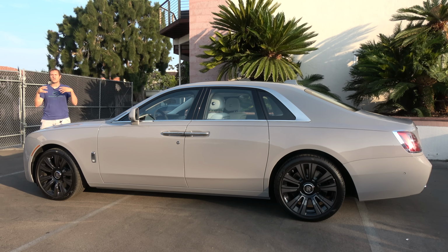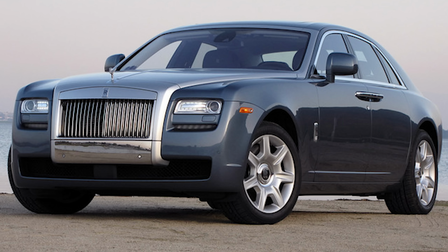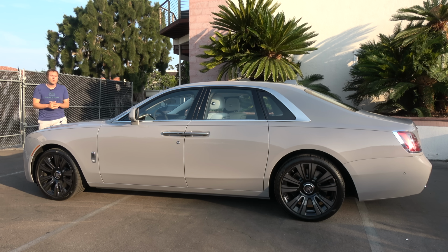So let's talk Ghost. The Ghost first came out for the 2010 model year, and it was based on the BMW 7 Series, which makes sense because BMW owns Rolls-Royce. For years, the Ghost was highly successful as Rolls-Royce's entry-level model for people who couldn't quite swing a Phantom. But the outgoing Ghost was starting to get old in terms of design and technology.